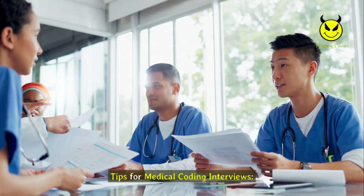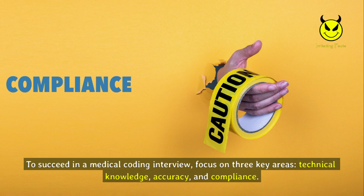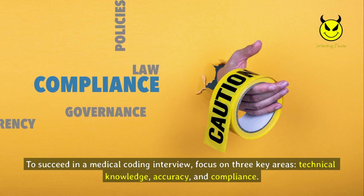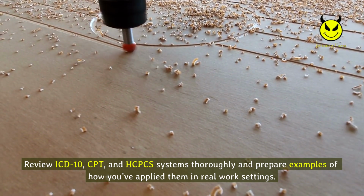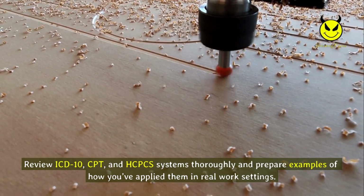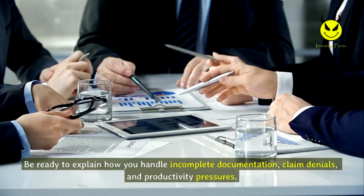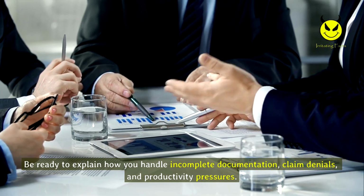Tips for medical coding interviews. To succeed in a medical coding interview, focus on 3 key areas: technical knowledge, accuracy, and compliance. Review ICD-10, CPT, and HCPCS systems thoroughly and prepare examples of how you've applied them in real-work settings. Be ready to explain how you handle incomplete documentation, claim denials, and productivity pressures.